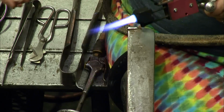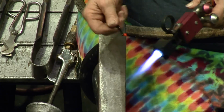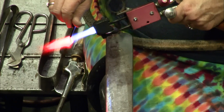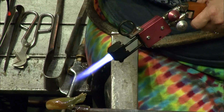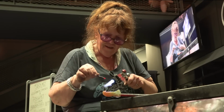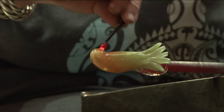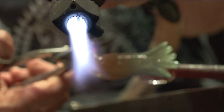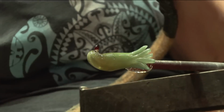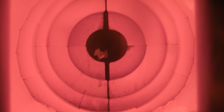So Karen's making that little bit to go on as the beak again. And again, she's going to wait to pull that until later. But look how much attention she's putting into just this little bit that's going to go on for the beak. These are methods that she has developed over 40 years of her glass career. So they work really well.